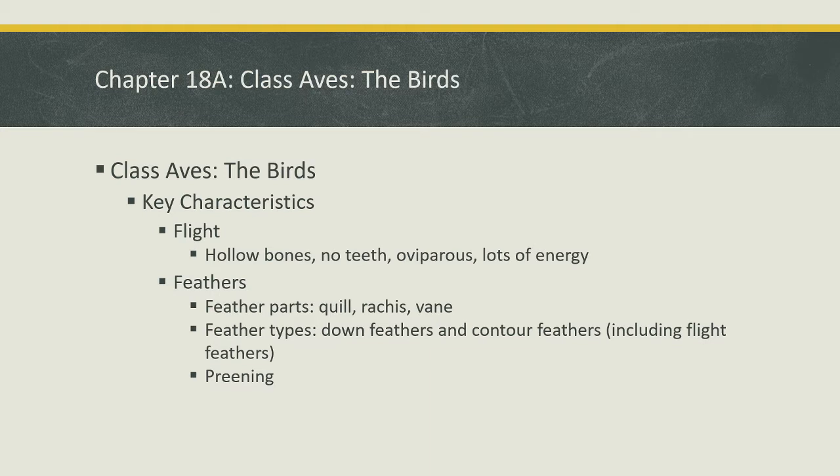So you can also get very, very cold weather rated sleeping bags that are down sleeping bags, stuff like that. Okay, so down feathers help trap the heat in. And then contour feathers, one of the main types of contour feathers are the flight feathers, but there are also contour feathers that are not directly used for flight, but those are the shaped feathers. And then the way that birds care for their feathers is preening.